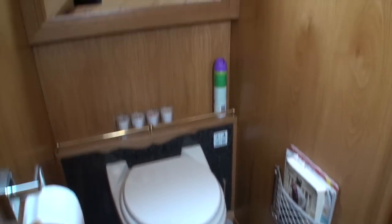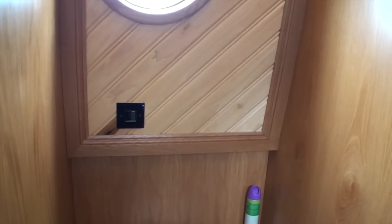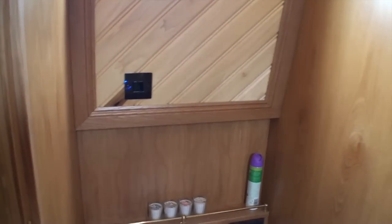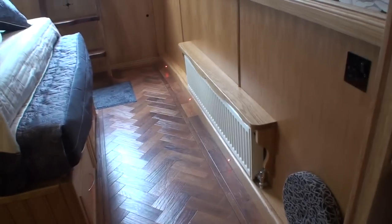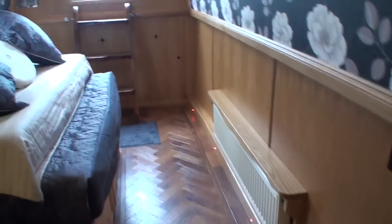And this is the Pump Out WC, which is cleverly set in its own cabin. I rather like that with walk-through bathrooms, that you can shut off the loo part of it from the rest of it. And I think many others would like that as well.